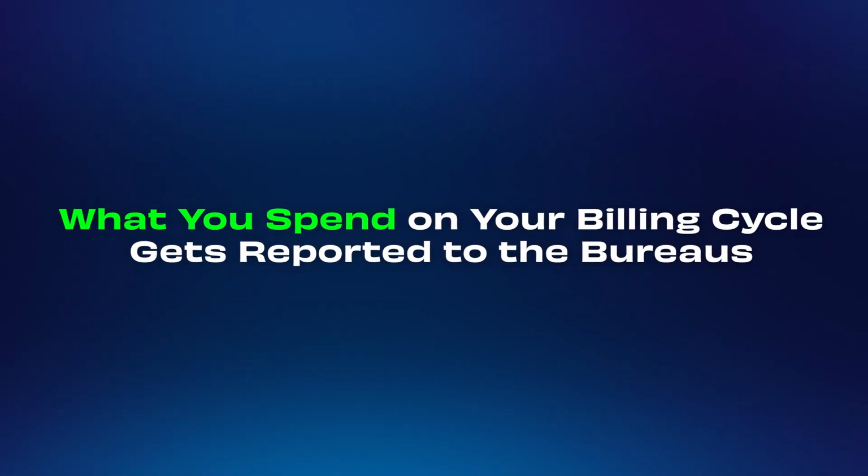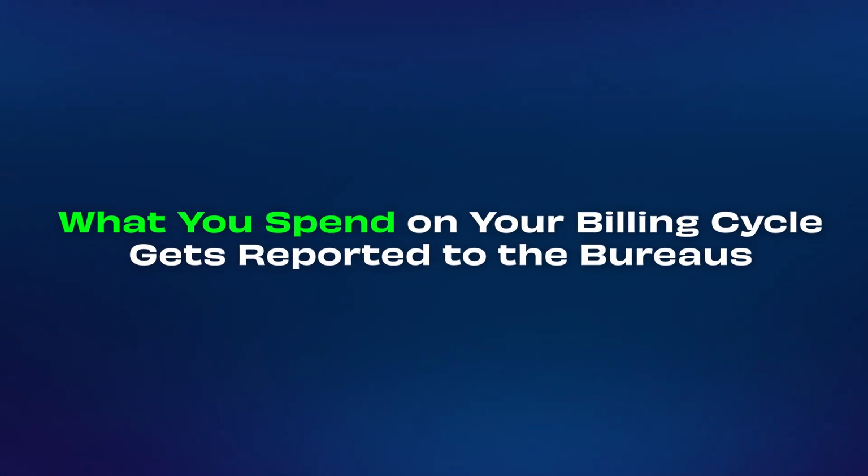The billing cycle of your credit card gets recorded to the 3 credit bureaus, not what you pay after the due date. Very misleading here, because clients think that when they pay their credit cards off, that new balance gets reported to the bureaus. That's not true. What you spend on your billing cycle gets recorded to the 3 credit bureaus. So if you have a $1,000 credit line and you only use $100 in the month of January, that billing cycle gets recorded in February to the 3 credit bureaus.